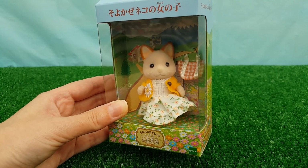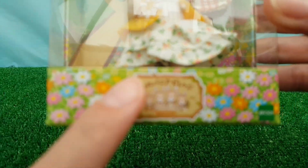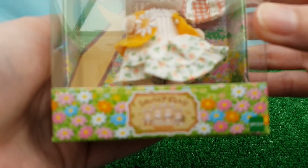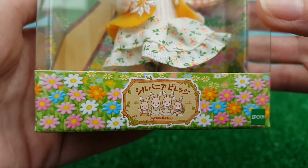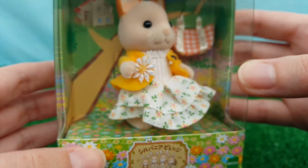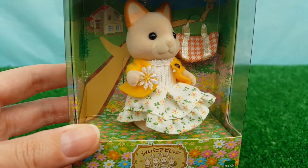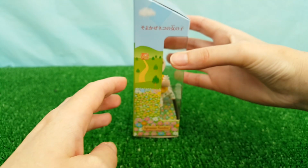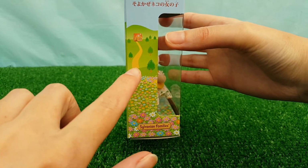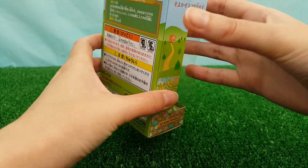So if we take a quick look at the box, I love the box on this one. It's really pretty. So we've got that same image again of the Nonohana rabbits just down the bottom here, and then these really lovely bright field of flowers, and it stretches all the way across the bottom of the box where she's standing and into the background. It also spreads up the sides, and then the box itself shows kind of a cartoony version of the theme park. So here's one of the houses that you can visit.